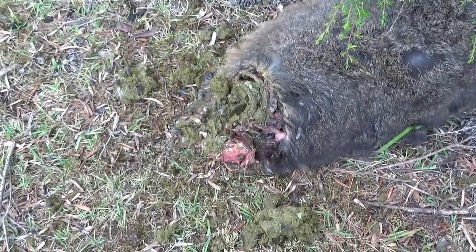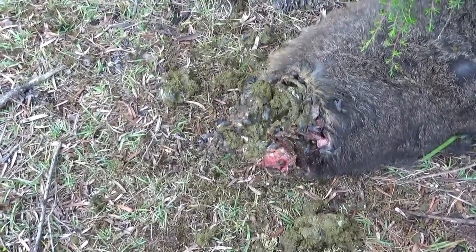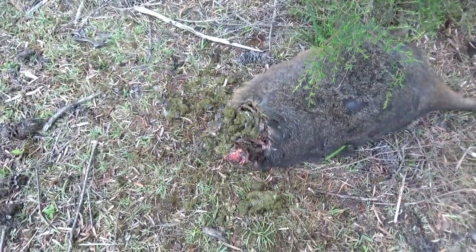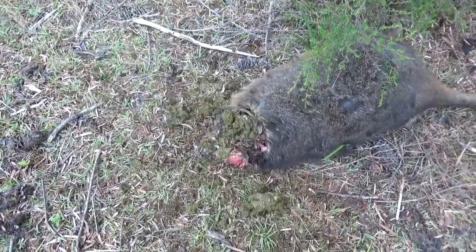Very interesting. Take the head and run. Took one of the shoulders as well. There's just one paw left, just there. But yeah, another headless wallaby. Surprise, surprise. Flies are busy today though.